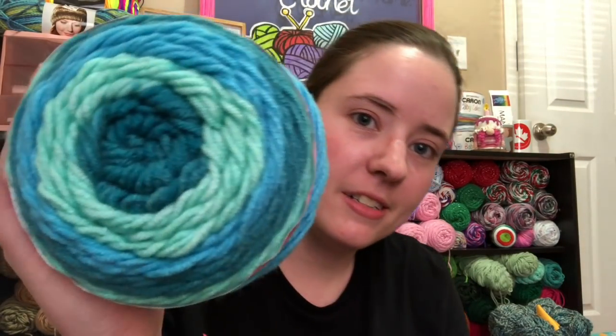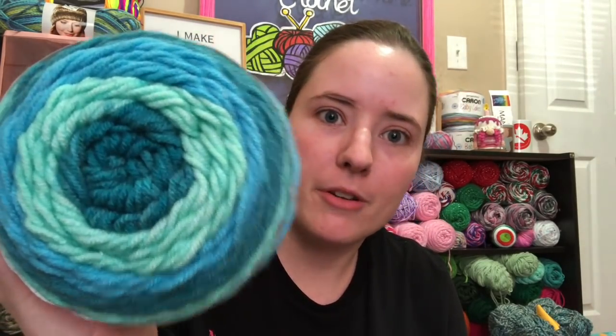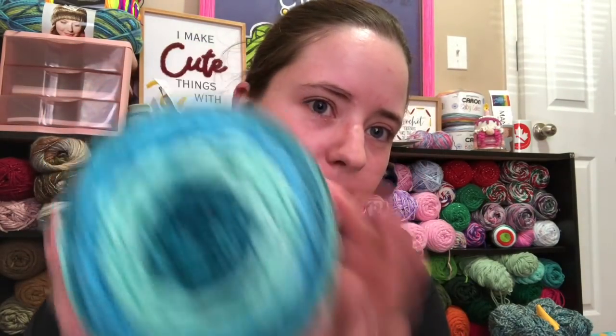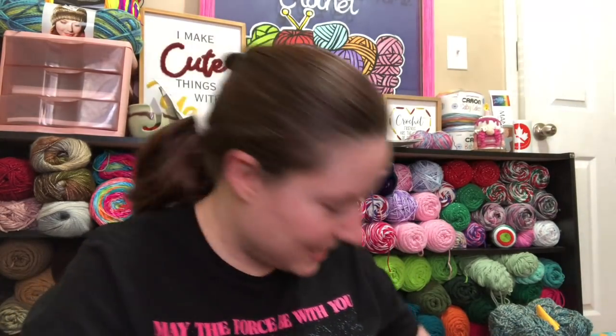Anyways, the colorway is called Frosty Swirl. I love these colors. That is so pretty. I love blues and greens, and this is like a bluey green. Turquoise. I don't know, I'm not good at color names. But it's very pretty. I look really pink right now, I guess it's the lighting. Okay. On to more cakes.